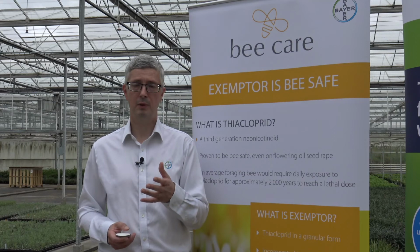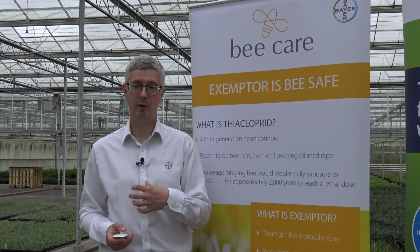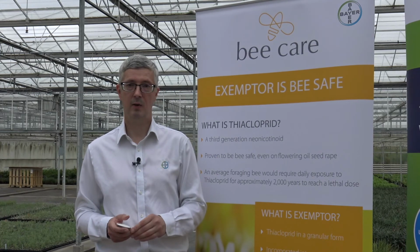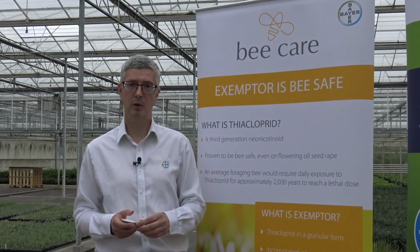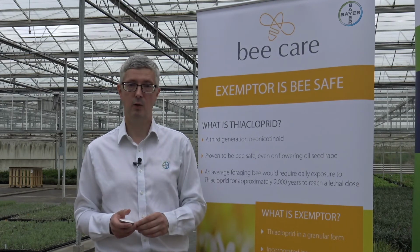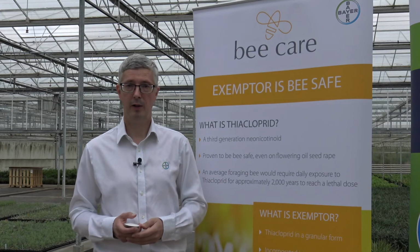It has a very good safety profile for bees, as bees are able to metabolize thiacloprid and break it down very rapidly with their enzyme system. This differs from the other neonicotinoids, the ones that have been withdrawn, because the chemical structure of thiacloprid is completely different to those first generation neonicotinoids. Thiacloprid containing products have been classified as bee safe.